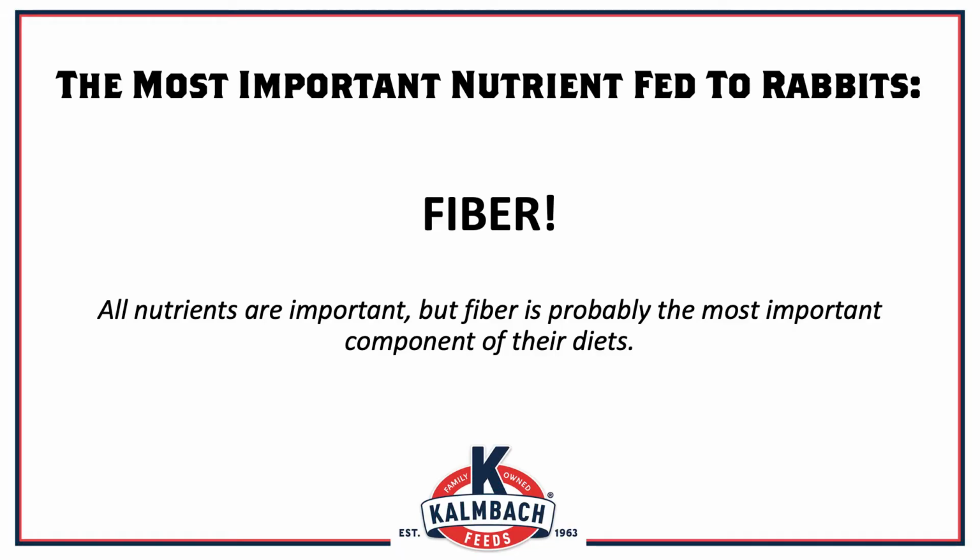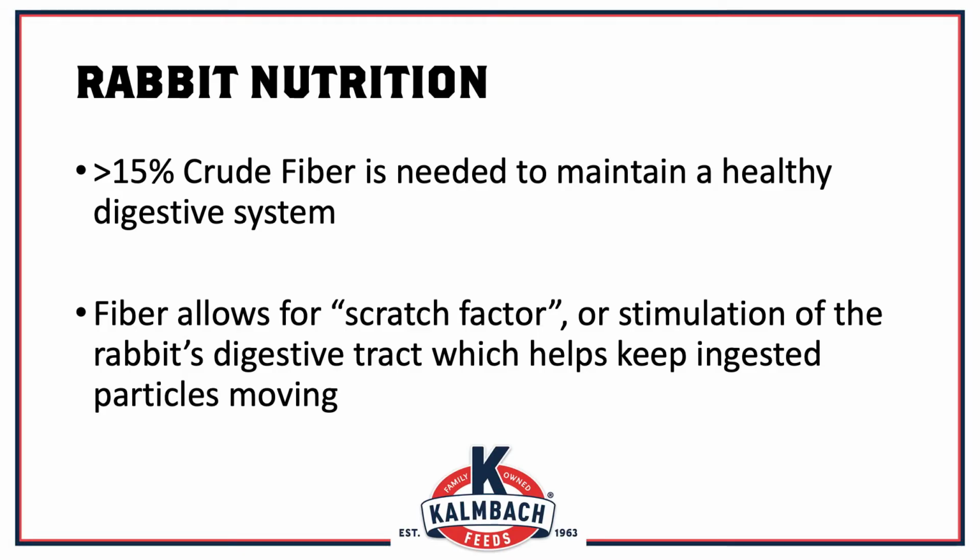heat. What is the most important nutrient that is fed to a rabbit? That would be fiber. At least 15% of dietary fiber is required to maintain a healthy digestive system. Fiber allows for scratch factor, or the stimulation of the digestive tract, which helps keep ingested particles moving.